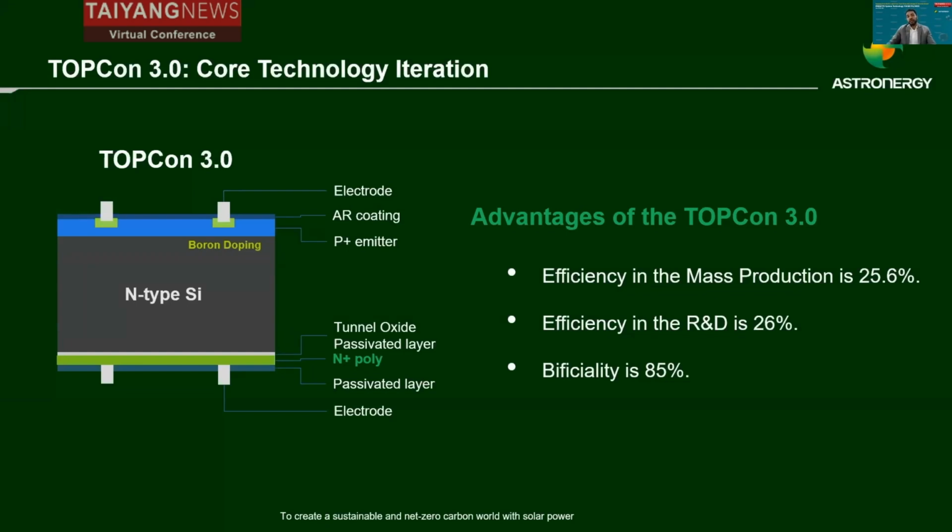So briefly, the main advantages of this version of a TOPCon cell: efficiency in mass production is up to 25.6%. The efficiency in R&D is theoretically 26%, and the bifaciality factor is 85%.